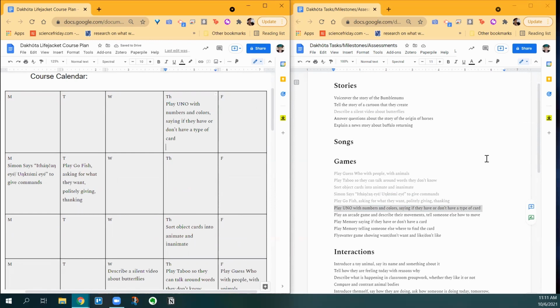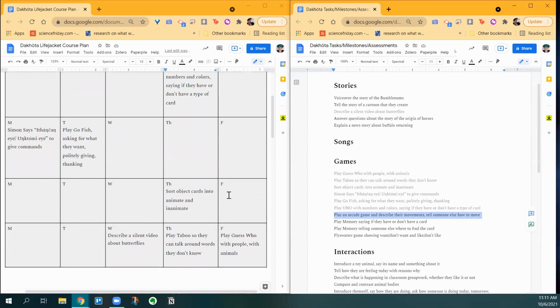Playing an arcade game where there's movement directions is a little complicated. They have to know the commands of the verbs as well as the directions to move in. So that can come at the end of the third week.